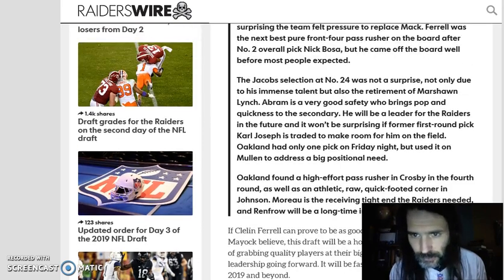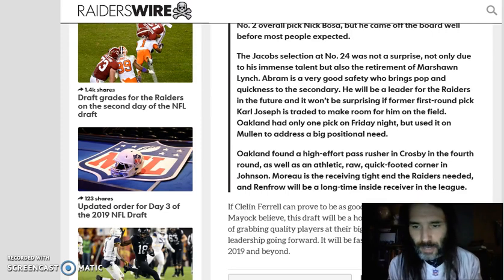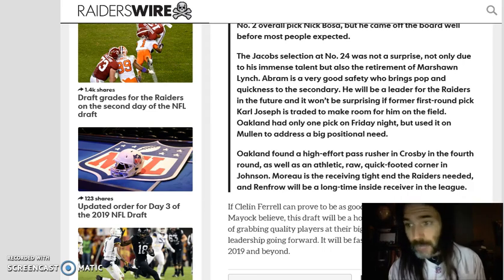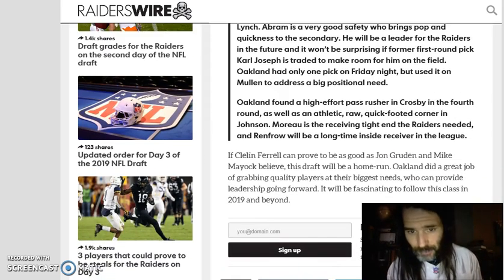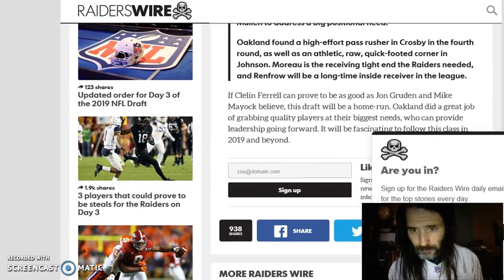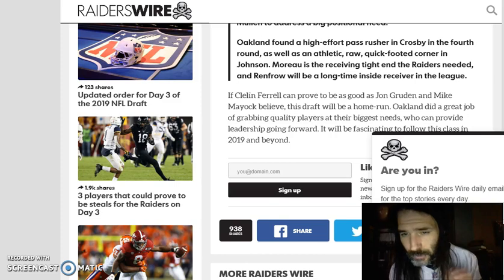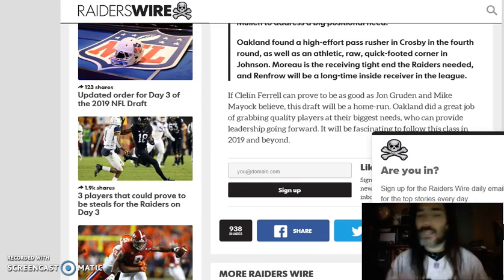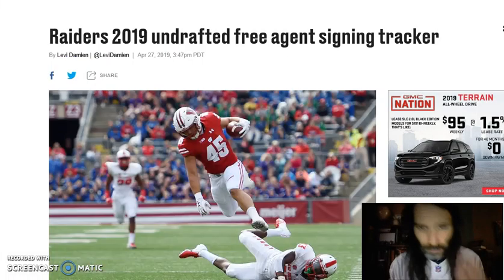So they're basically bringing up that our 1st round was kind of iffy, but once they saw what we were doing in day 2 and day 3, once they saw the pick of Crosby, once they saw the pick of Johnson, they realized that we were adding solid depth to our team of guys that have huge upside. And in the 5th, 6th, and 7th round, that's exceptional. That's what you want to do. And just as he says here, if Cullen can prove to be as good as John Gruden and Mike Mayock believe, this draft will be a home run. Oakland did a great job of grabbing quality players at their biggest needs who can provide leadership going forward. It will be fascinating to follow this class in 2019 and beyond. I couldn't say it better. Those are my thoughts exactly.